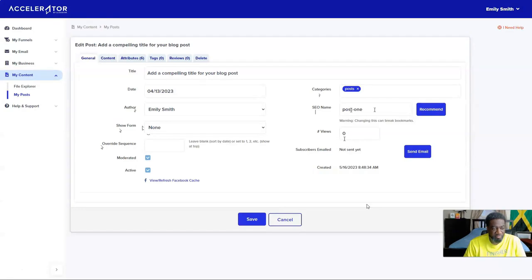You'll also be able to add an override sequence. So if you create a post that you want as the number one post on the list at all times, you can add one here. And then you could add if you want commenting on your post and if you're activating it.